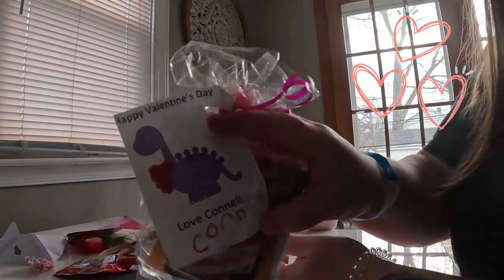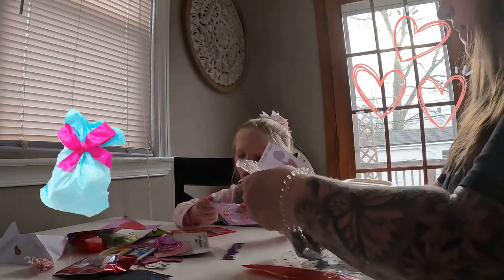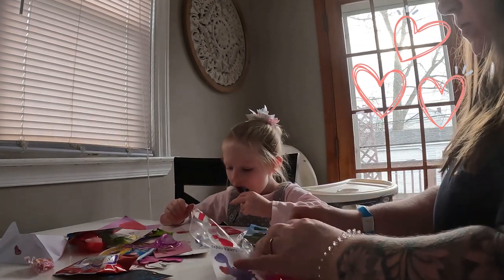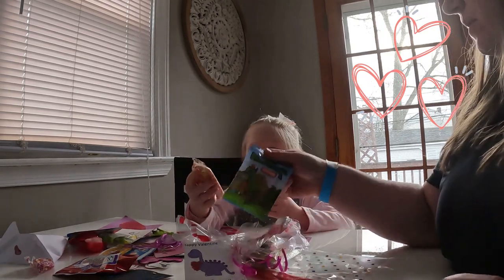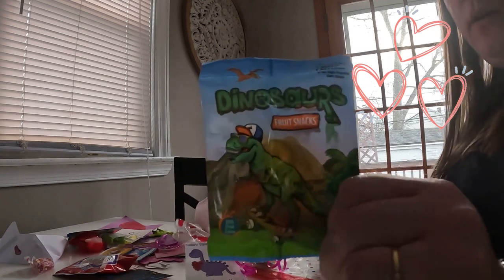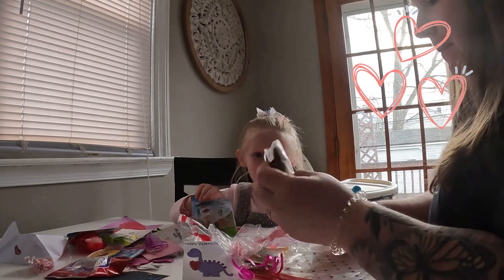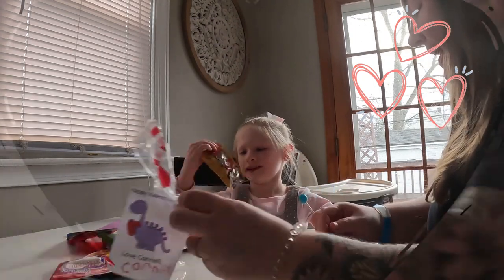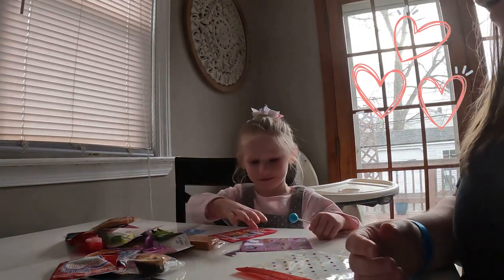Book from Connell. And this is a whole goodie bag. Let's see what's in the goodie bag. We got some cookies. We got some dinosaur fruit snacks. We got a little cupcake and some pretzels. Ooh, yummy. Look at everything you got.